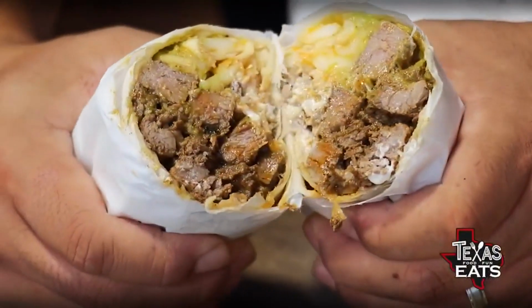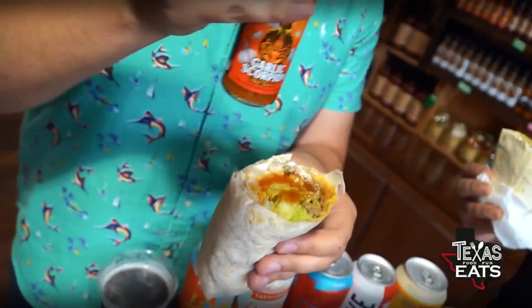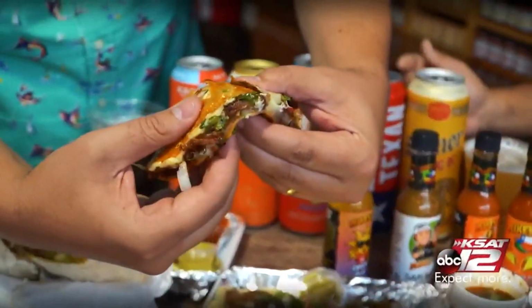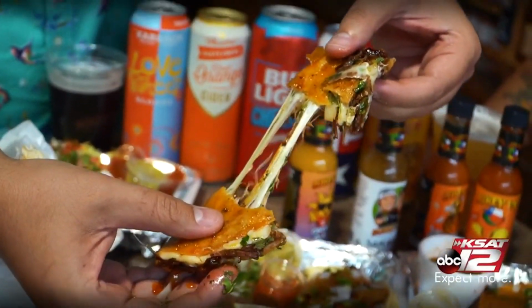The Cali burrito is a really delicious bite. The asada, the fries, the guacamole in there, super creamy. You add some of that hot sauce on there. I put some of that garlic scorpion on there. It has a nice little kick to it, but a lot of flavor. We've got birria that actually is marinated and cooked for 12 to 15 hours every single day.